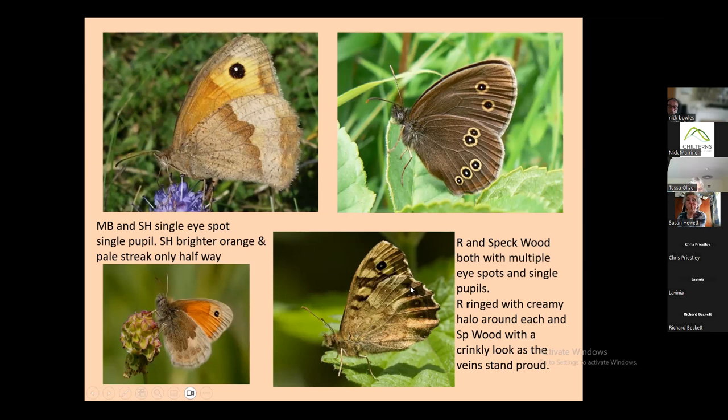And this one has got that fluty appearance. Do you remember we mentioned that? The pleating of the wing, speckled wood. And here's the small heath, which you'll remember has half a stripe of pale colour here. Not a full stripe.